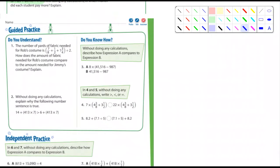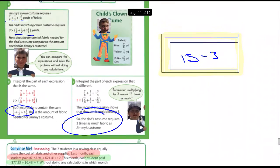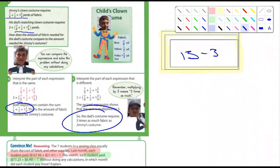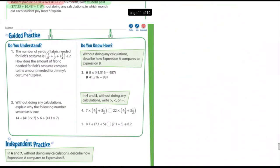let's see here. Number 1, the number of yards of fabric needed for this particular costume. They've got it right there, and they're dividing it by 2. How does the amount of fabric needed for Rob's costume compare to the amount needed for Jimmy's? Explain. So what you're going to have to do for number 1 here is go back to the top and see how much Jimmy needed, which is this one. It's not times 3 because Jimmy's not his dad. His dad is apparently 3 times as big. So I do want you to do number 1.